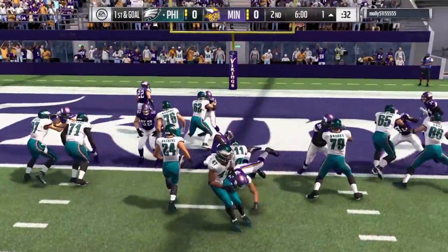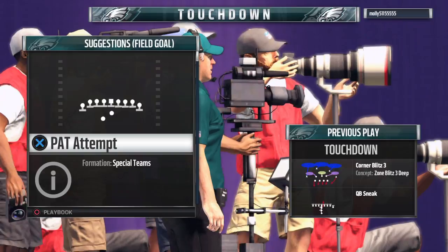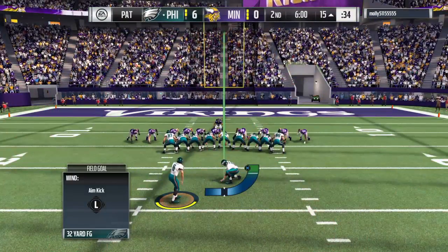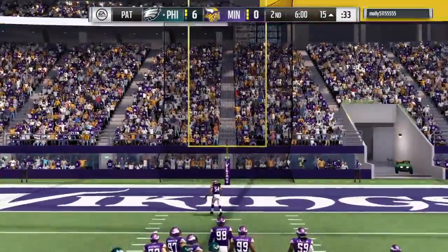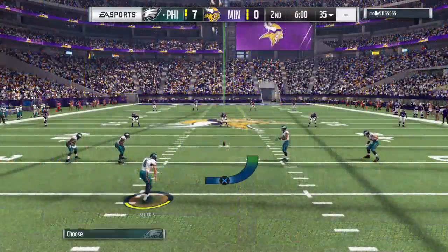Now Wentz will keep it. And he's in for an Eagles touchdown. Carson Wentz scoring on the sneak from a yard out. And the Eagles are able to cash it in for 6. He's got it, and the Eagles lead at 7-zip.